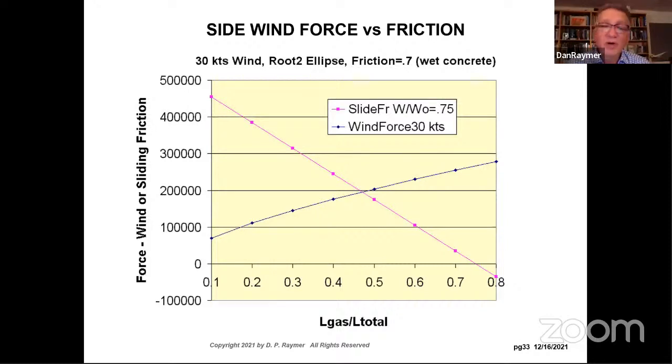But the issue I wanted to look at first was the side force on the ground. So you're sitting on the ground, you're getting blown sideways. If you have a very large hull, then there's a whole lot of area, and so you get a large side force. And if you have a lot of gas lift also, you don't have much weight on the tires, and the friction you can get out of a tire depends on how much weight is on it. I used the sliding friction rather than the static friction.